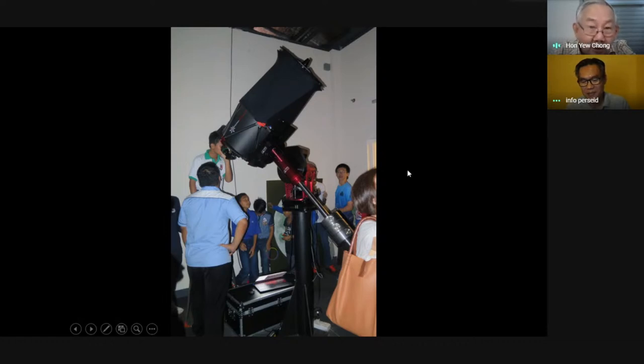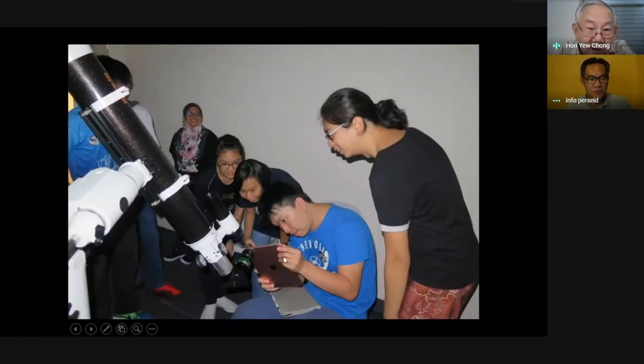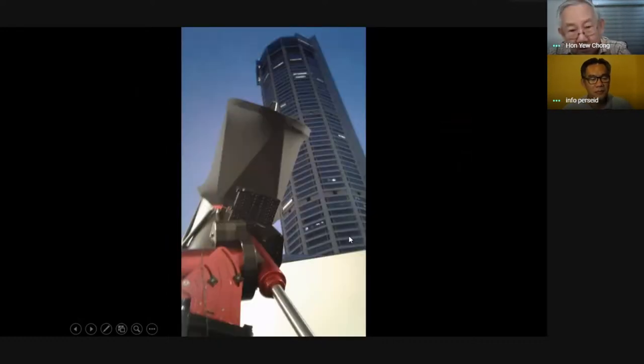So this is the main telescope, all right? Dan is taking some picture for someone with their handphone, all right? Yong Liu is showing. It's not observatory. They show the activities also. So this is it. Okay.